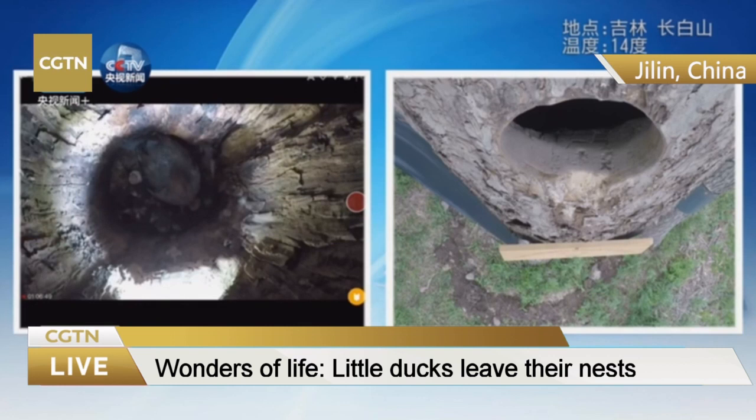Will our voice affect them? Usually, it will not. Because we've been staying with them for long, they are used to us. You see, the small bird is climbing up. They are about to jump out. Please observe that maybe after 5 minutes, they will jump out from the nest.